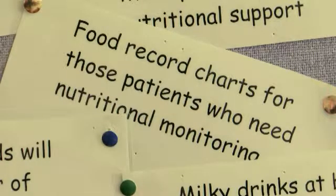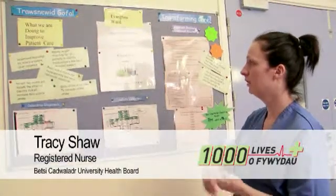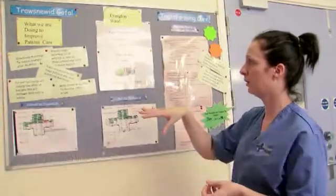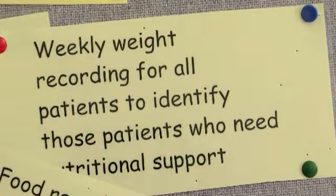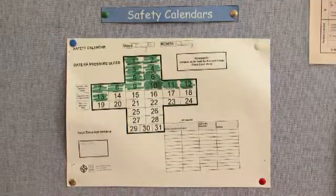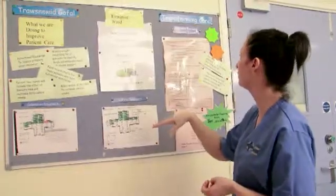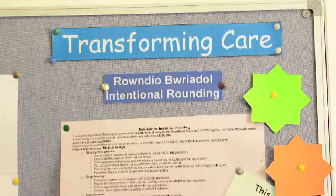This is the Transforming Care Board for Evington. We've brought in quite a few changes over the last few months. Firstly, nutrition's a big issue and weekly weights and things have been implemented to improve patients' nutrition. We've got the safety crosses, so we can pinpoint how many falls or pressure ulcers have developed on the ward. And this is the intentional rounding.